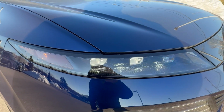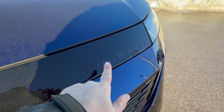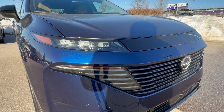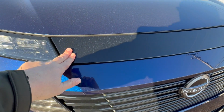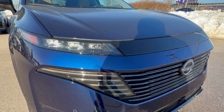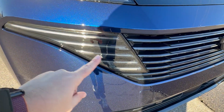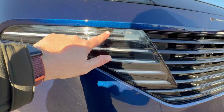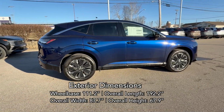Now, it may just be me, but I think this headlamp treatment across the front split here, where it has the Murano nameplate, I think that has a little bit of like 90s Nissan 300ZX. I could be wrong, but just the way that gloss black panel is fitted, these LED lights just look really reminiscent of something. I'm not really sure what, but I think it's a 300ZX. And then down here we have these ribbed lighting here, and it is all daytime running lights, which looks really, really cool. But the top one turns into, and as we walk along the profile of the vehicle, as you can see, very nice proportions here.